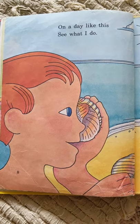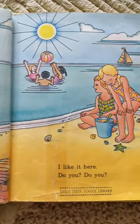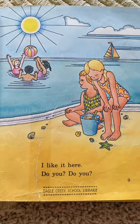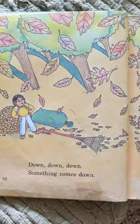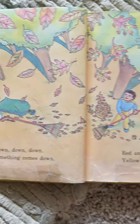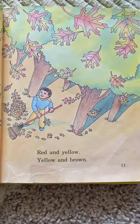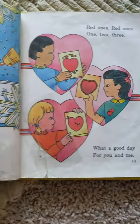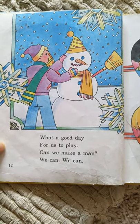On a day like this, see what I do? I like it here. Do you? Do you? Down, down, down. Something comes down. Red and yellow. Yellow and brown. What a good day for us to play.